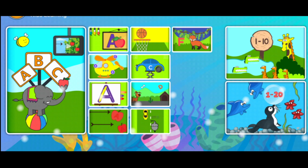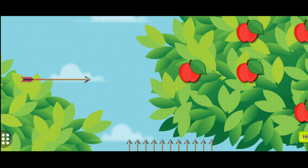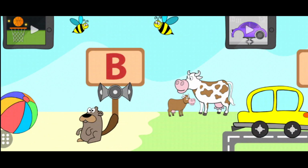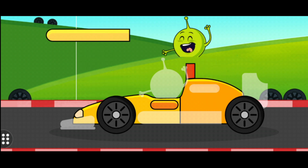Springs. Alligator. Apple. Balloons. Cat. Car.